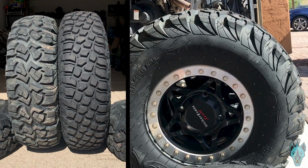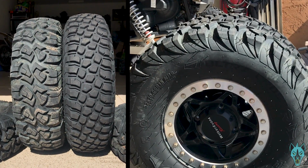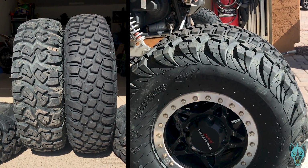So on paper, the ITP tires state they're 10 inches wide, and the BFGs say they're 9.5 inches wide. But in real life, that half inch on paper ends up being a big difference, as you'll see in the results I'm about to reveal.